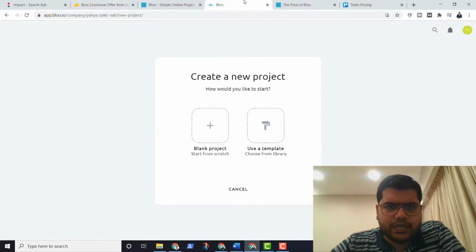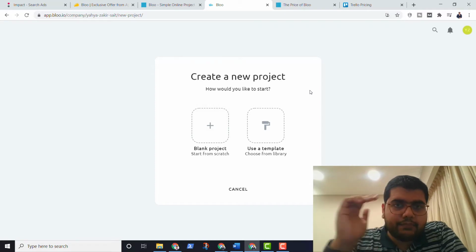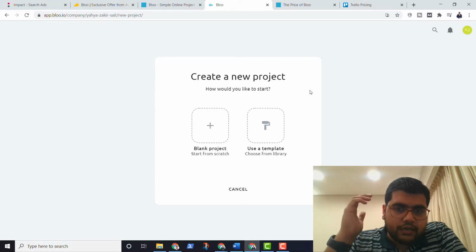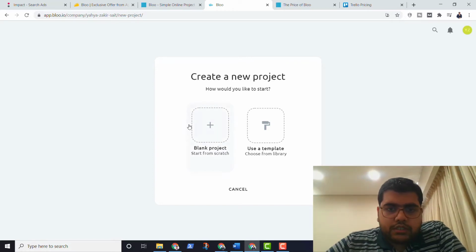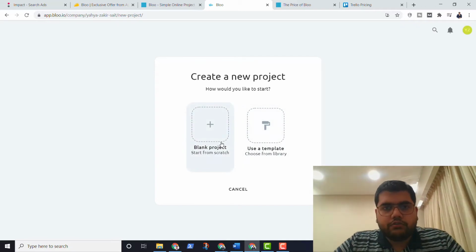Let's jump into Bloo as a solution and see how it is. Now, again, I have set up my account already. This is for demo purposes. I have signed up for a trial, as I mentioned earlier. Now, how Bloo works is you have a blank project, which is the board, which is how you see on Trello as well, and you have a template.